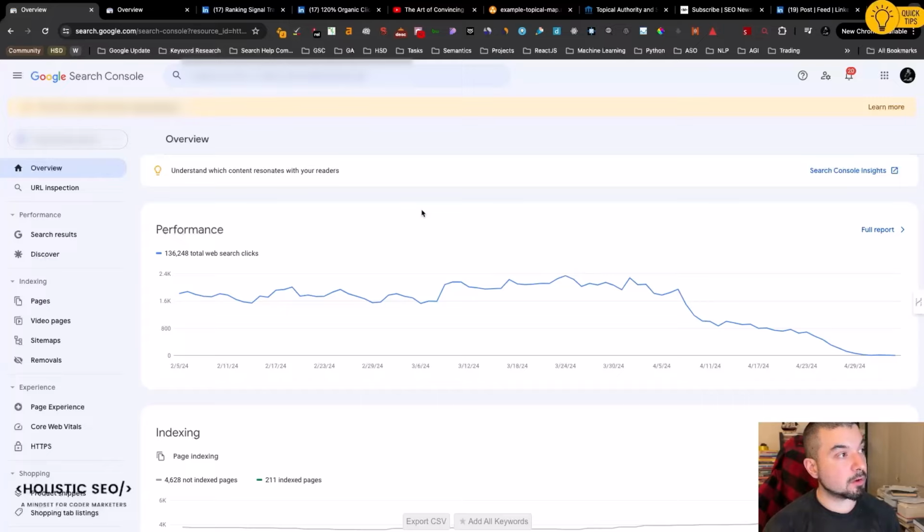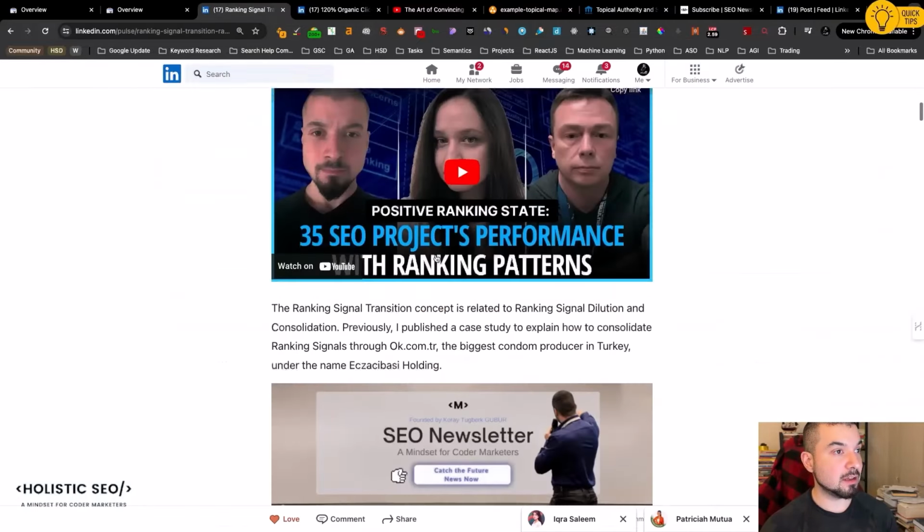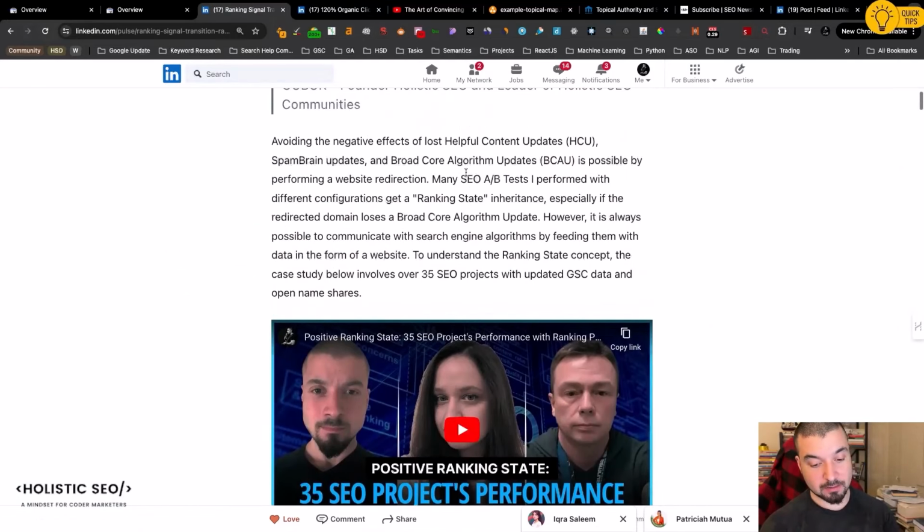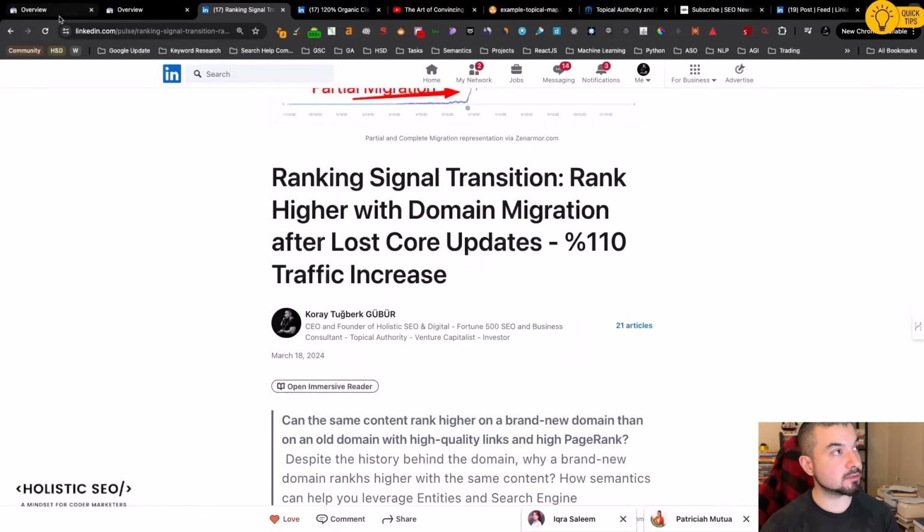One of the main problems there is if you have 500 articles, web documents, or e-commerce pages, whatever, and you just updated 100 of them, do not expect the search engine to change its idea. If you didn't get any new authority links or any mentions or research, again, don't expect the search engine to change its idea as well. I suggest usually doing some really important changes so that you can actually trigger a re-ranking. I also explain this ranking state with 35 projects with open names by giving the links to the specific type of videos. I suggest you check it as well.